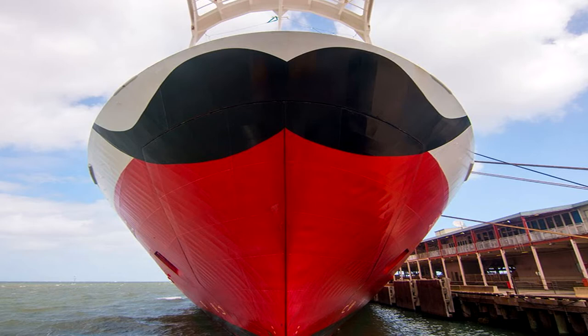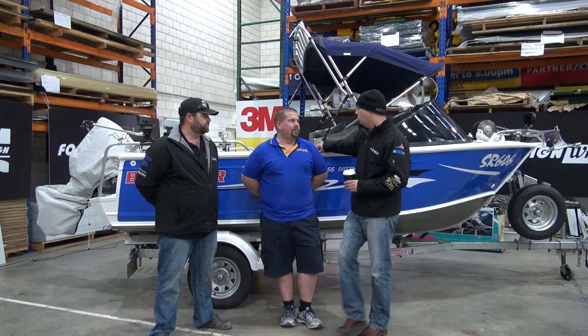So the boys use the right material. We put 3M material on all the boats. So it's good quality gear. It doesn't fail, and if there are any issues, we're here to sort them out straight away.